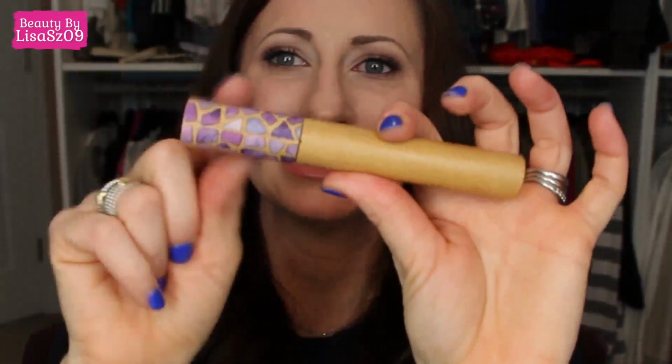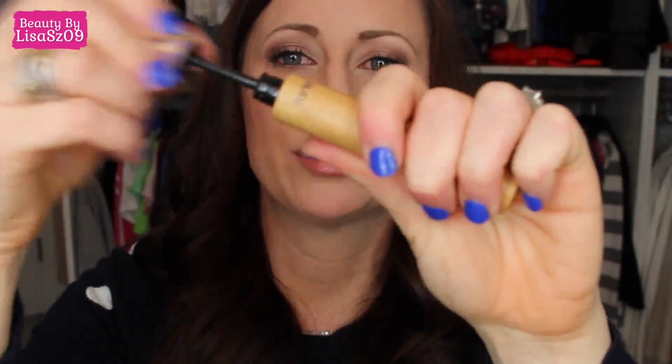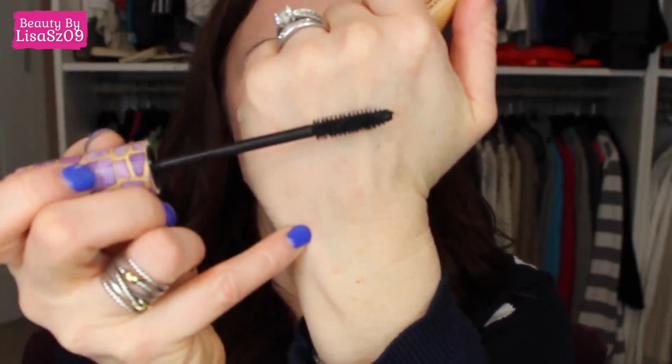If you really like a large brush mascara, I would suggest the Tarte Gifted Amazonian Clay Smart Mascara. This is what it looks like. This is limited edition packaging, but this is what the packaging normally looks like. The brush is not ridiculously huge, but it is a big brush. It is very black. It is very nice. It separates well. It doesn't flake. It's a very, very nice mascara.